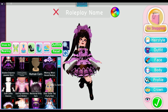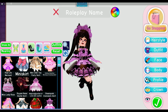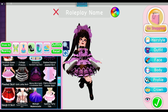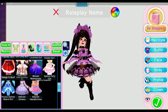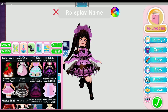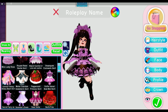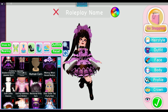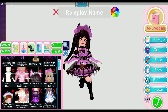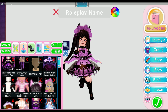There they are. What you can use to substitute the Shadow Empress jewel skirt: you can use the Goth Alita skirt, Whimsy Witch. You can also use the sparkly party tutu, Princess Starfrost, and either the Moncherry or Darling Valentina, and of course the steampunk clockwork skirt. So you can use any of those skirts if you don't have the Shadow Empress, because I do think not a lot of people are paying attention to this set anyway, so it's unlikely for someone to have this, I guess.